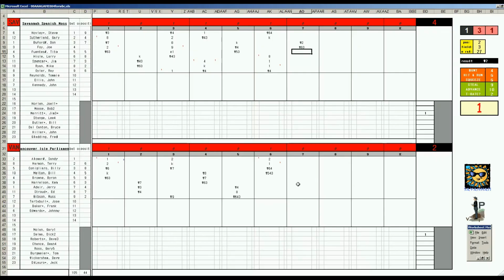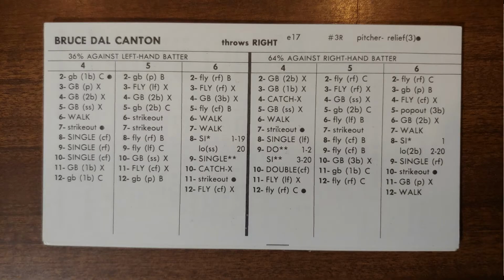There you go. Bottom of the 7th. Merritt still in there. We'll watch him carefully. He will not lose. He puts a couple guys on. We'll hook him. We'll have Byron Brown leading off the inning. 5-11 is a walk. The tie run is Ken Harrelson. It's 30 home runs. 3-11, somehow another walk. And that'll do it for Merritt. He leaves after 6. And here comes the Vancouver Parliament here. Bruce Del Canton comes on in the 7th to face Jerry Adair.